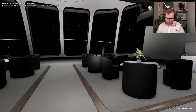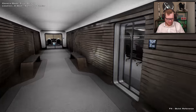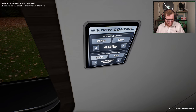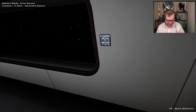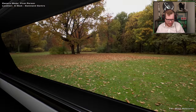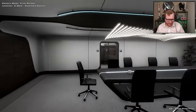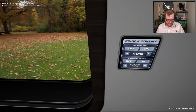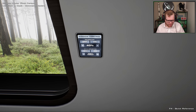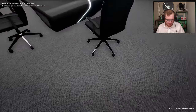Okay, top floor, we get into a lounge bar kind of area, and that takes us further up. And in here we have a conference room. Oh, look at that. Screen projection, oh, I love that. So you can basically turn that on to a nice outside view of an autumn-like little park. That would actually make a ton of sense if you're on a spaceship. Can we change this to other things? Forest, misty forest, rocky deserts. I like that. The chair seems to work as well.